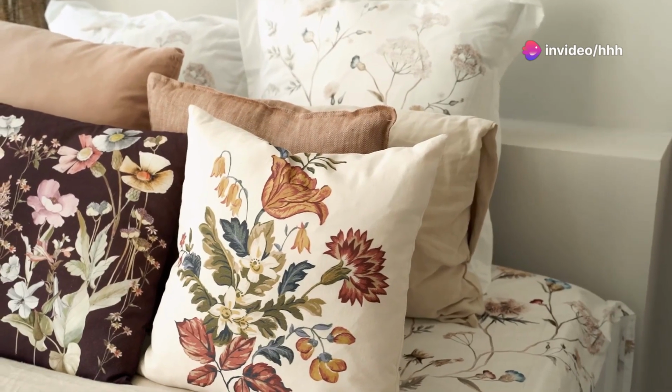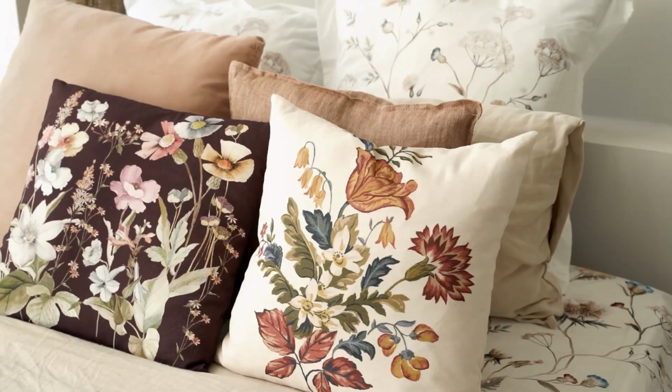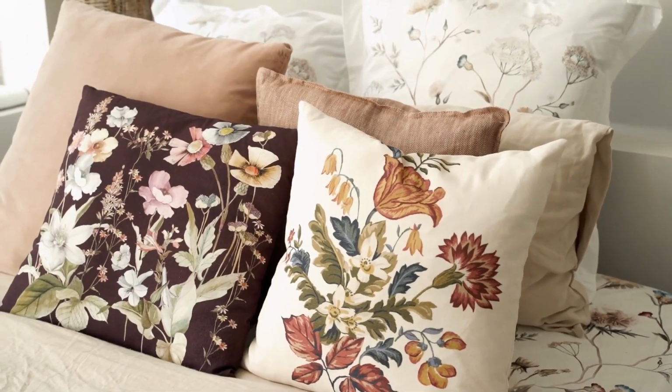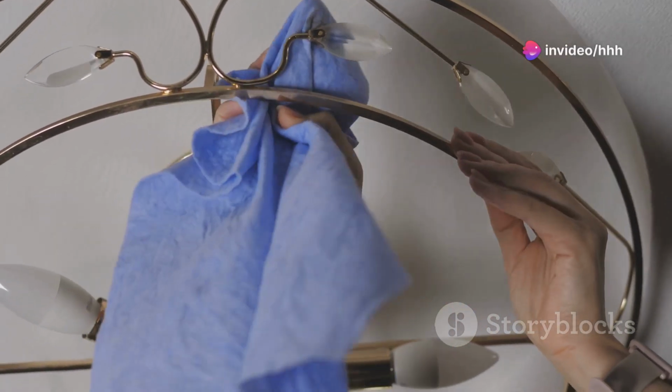Refresh your throw pillows and blankets by having them professionally cleaned or washing them at home, according to the manufacturer's instructions. A little maintenance goes a long way in preserving the beauty and longevity of your decor.